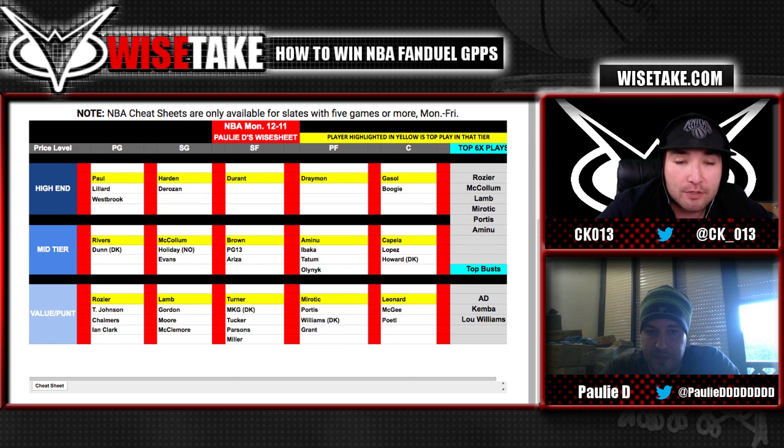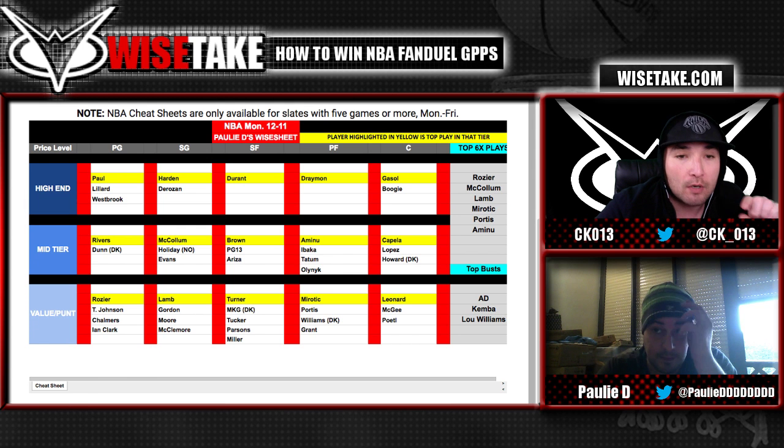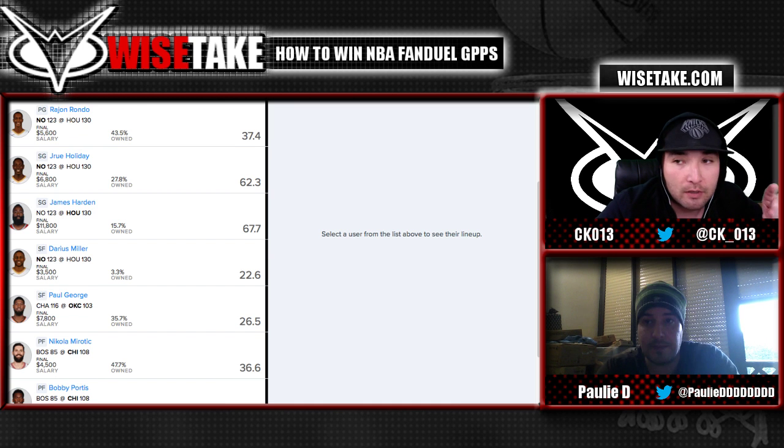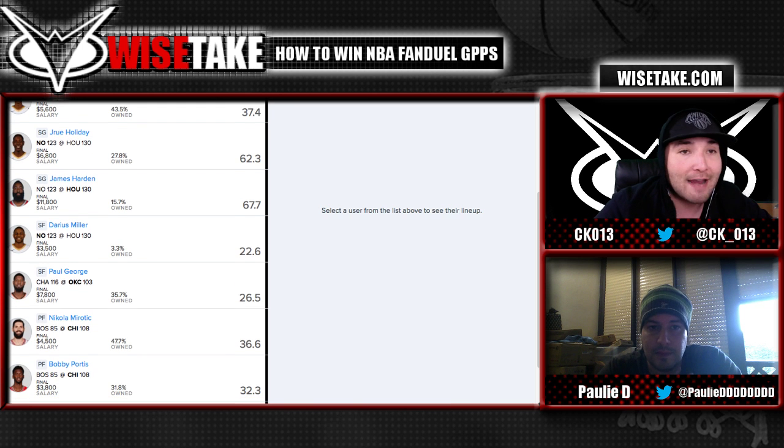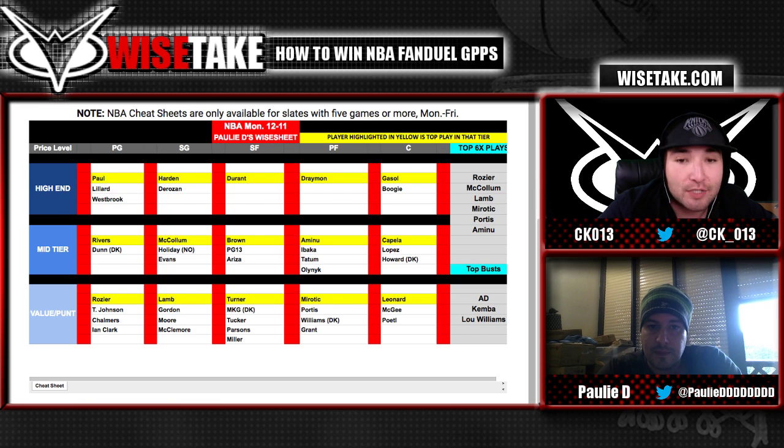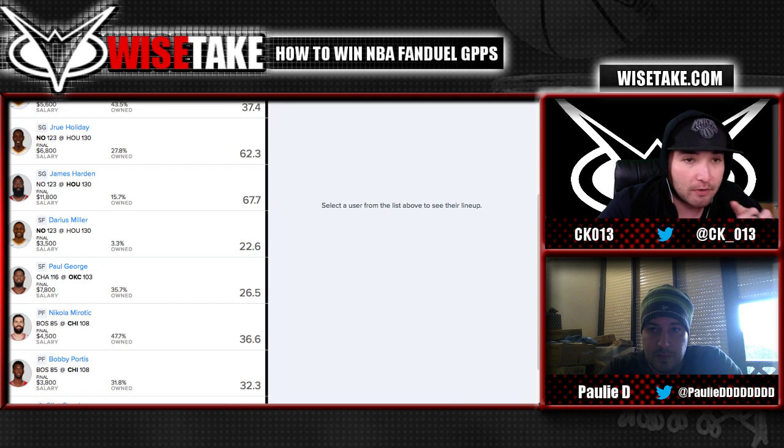Aside from that, here is where the sauce is. Paulie's got the value punt section. The players highlighted in yellow are obviously the top plays at that tier. But as you look at this player pool, every player, except for one, is on Paulie's lineup. There's only one player who's not on this list. If you look at every other player, Chris Paul, Harden, Miller, George, every one of these guys, you'll see them listed on this cheat sheet. There's one you could have gotten the news for on that last play. That last player is Rajon Rondo.